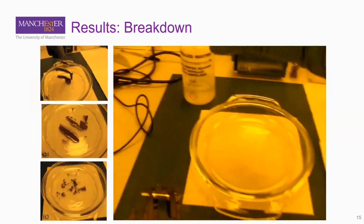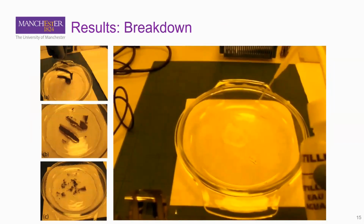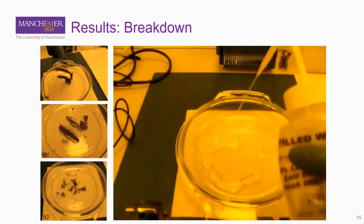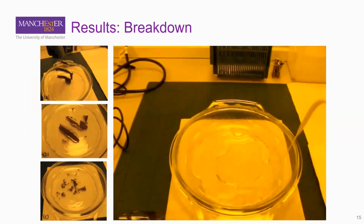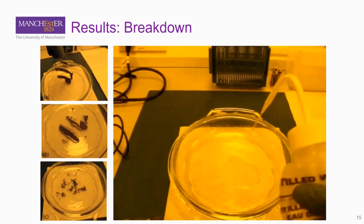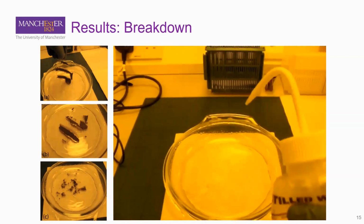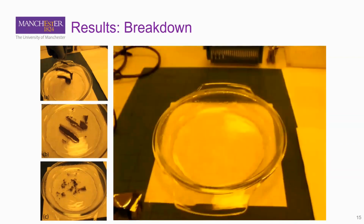And then if we look at the breakdown of that, this is the zinc on Pullulan being put into distilled water. And we can see over the course of a minute or so that it is going to break down.